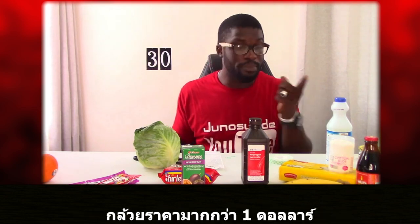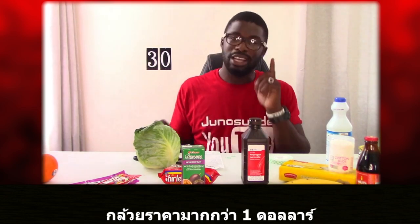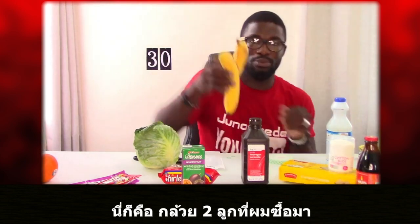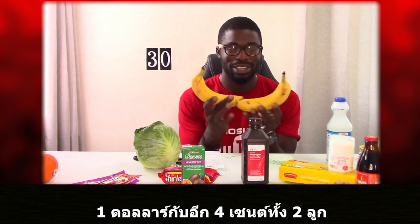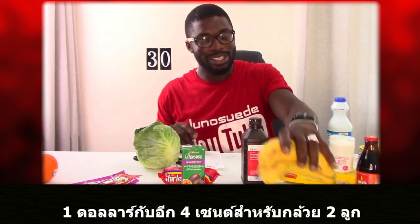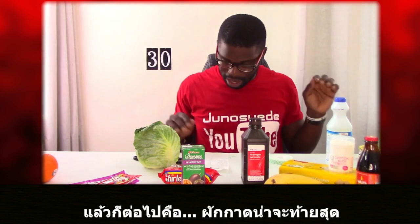The bananas. So the bananas went over that dollar. It's actually $1.04. But this is two bananas. We bought two bananas. $1.04 for the two together. Okay, and then we have something else.